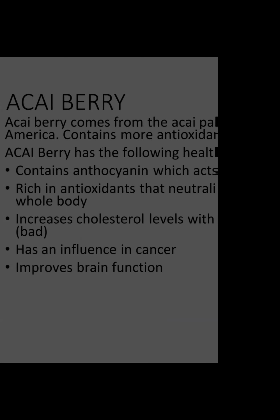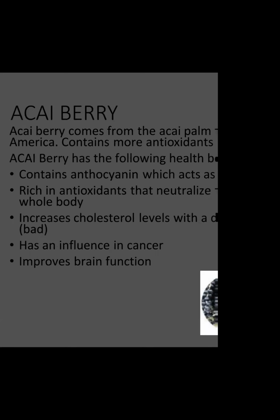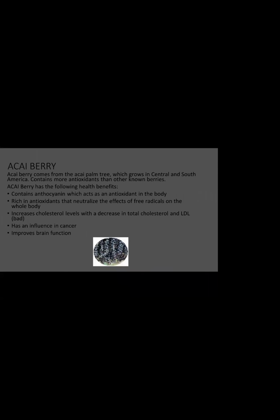It improves the brain function. So what else did I find? Very good for weight loss, skin care, health, heart health, digestion, energy levels, improving the immunity system, may improve the cardiovascular health. It will regulate the blood cholesterol, as you've seen there. It lowers the risk of stroke and heart attack.